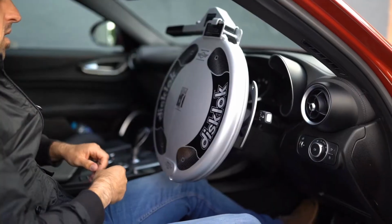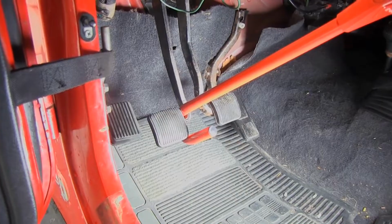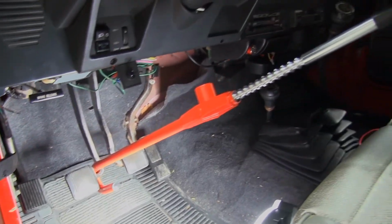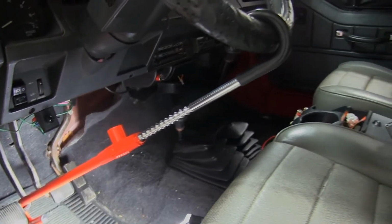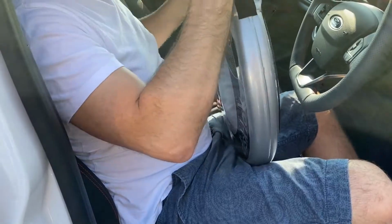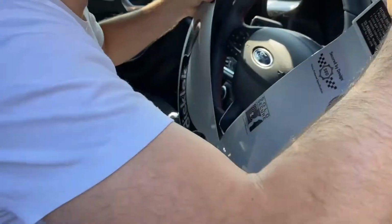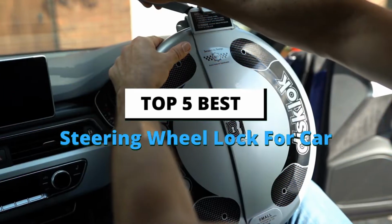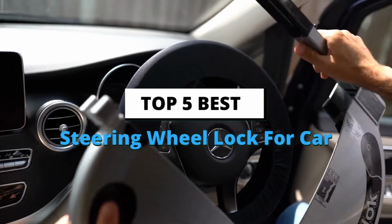Let's get something clear right from the start. These locks are best thought of as a deterrent to the scourge that is vehicle theft, and not an outright prevention tool. Think of it this way: if there's cheesecake on 2 different tables, and only one of those tables is guarded by an angry dog, chances are you're going to grab the undefended dessert. In this video, we will discuss the top 5 best steering wheel locks for cars on the market.